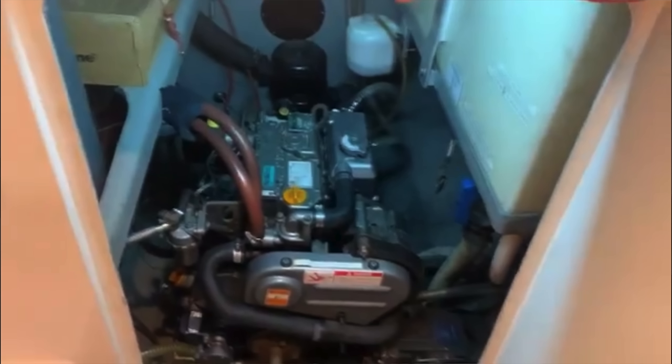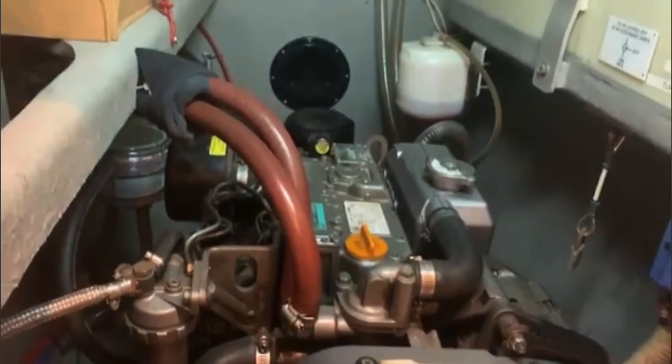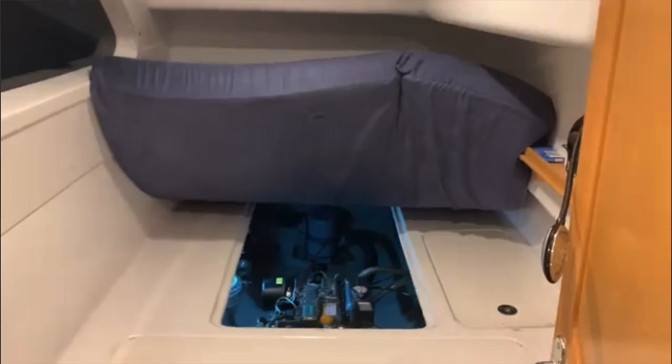Current 1160 owners say that accessibility to the outboards is easier for repairs and maintenance, and if you did happen to have to do a big repair on the outboards, you could do it while they're still in the water. However, you can still access anything on the Yanmar diesels for repairs or maintenance, except the sail drive and anything to do with the prop.